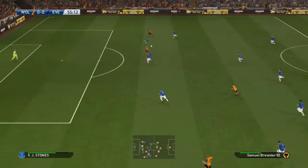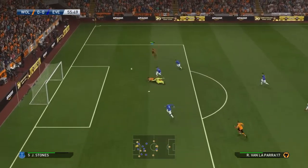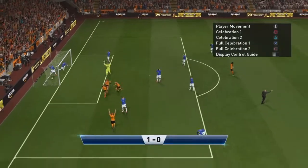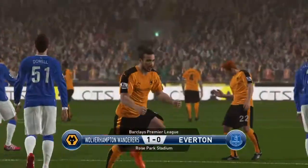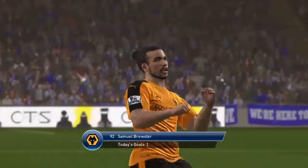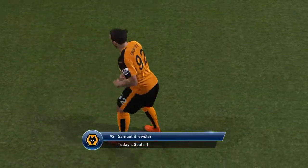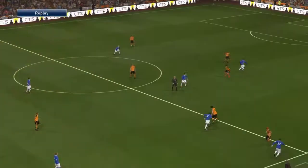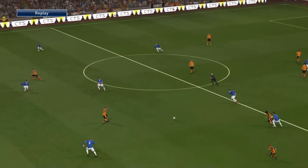Lefondre tries lifting it over. How about it? In it goes! Jim, your thoughts? It's rarely a problem when that much time is afforded in the penalty box. Nobody sensed where the danger was lurking, and the finish was made a lot easier.